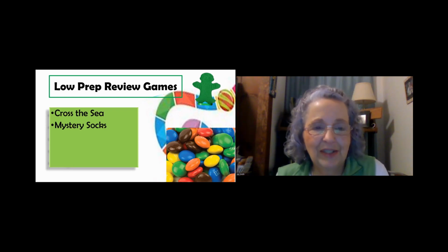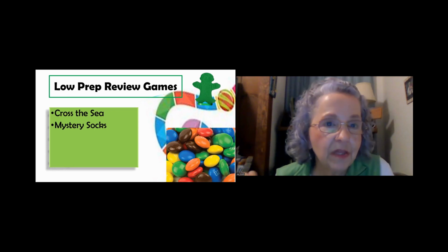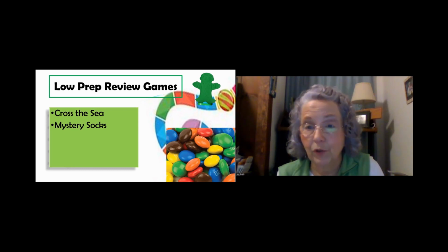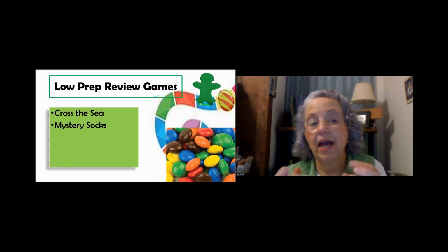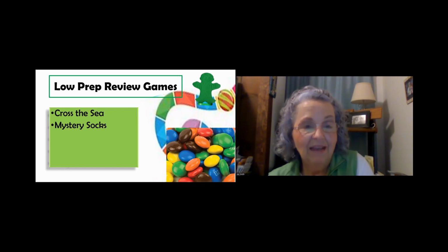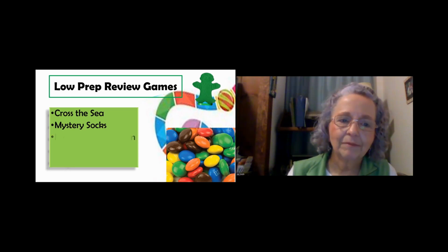Mystery socks. Gather your funnest socks, clean of course, and put something in them that relates to your Bible story. And they're not going to put their hands in it. They're going to feel from the outside and try to guess what is in those mystery socks. It can be really interesting what some of the guesses they have are.